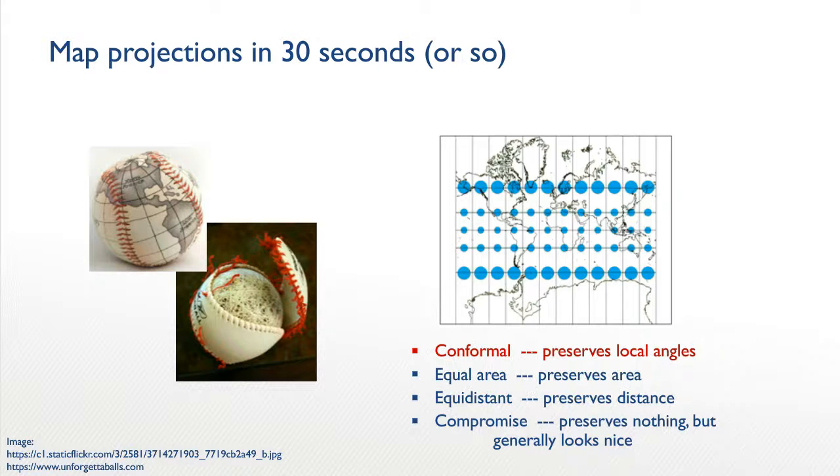In order to make it look reasonable, you're going to start tearing it and stretching it and warping it and really mangling it. You're not going to be able to preserve all of the relationships that you have on the sphere on the flat plane. So when we do that, we typically end up with one of 4 different types of map projection. And these 4 types of map projection are going to preserve different properties. So properties that we would be able to measure accurately on the globe, some of them are going to be distorted when we try and measure them on the map.